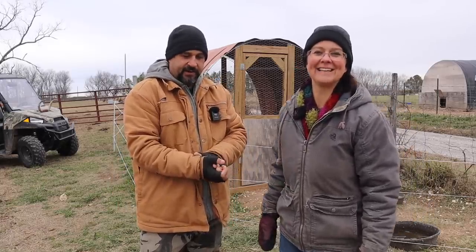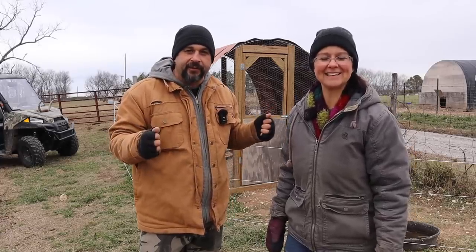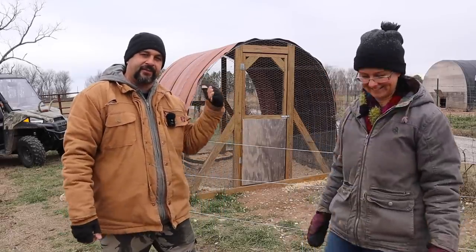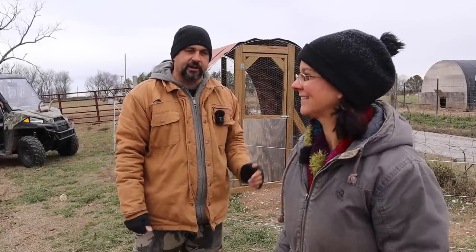Yeah. So we need to make sure everybody is safe, and we need to get this done now so that we don't have to be out in that weather any more than we absolutely have to. All right, so we're going to get started. We're going to work on the back side first with the metal. I'm going to show you guys how we're going to cut it out to the shape and everything. We're going to get that put on first.